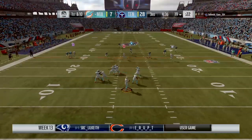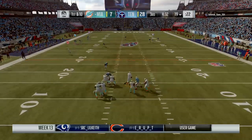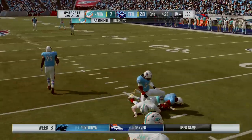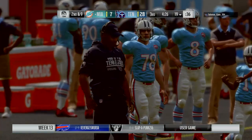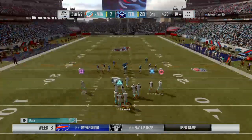Now Tannehill. And now he'll tuck it and run. He'll get just a yard on the scramble. It's 2nd down. How about a tip of the cap to the defense? They're working against a very mobile quarterback, but all day long they've kept him under wraps. And on that play, they held him to a short gain.